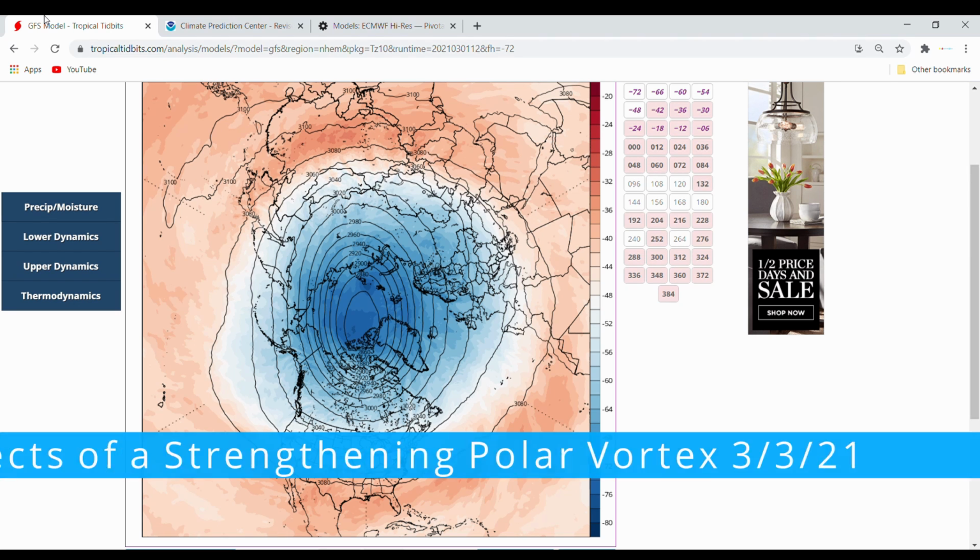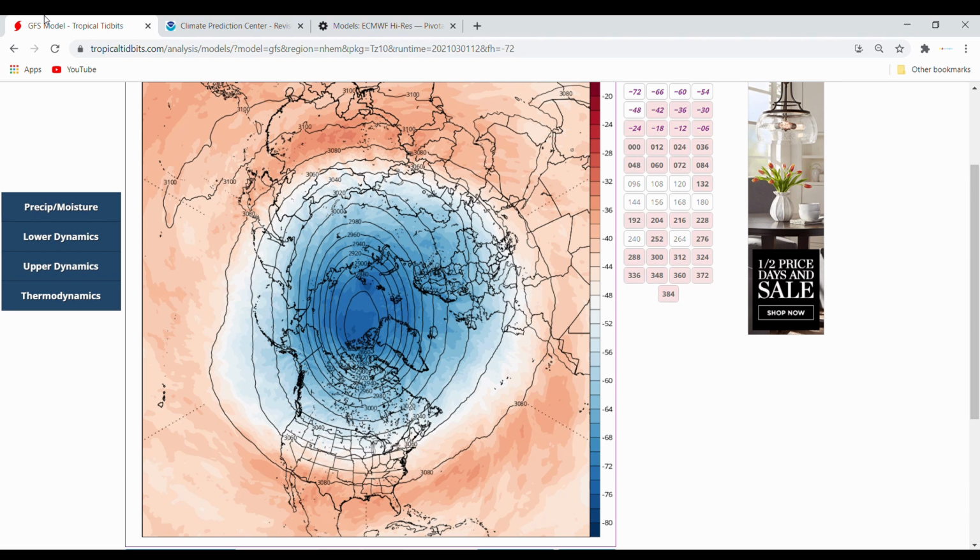Today we are talking about the polar vortex re-strengthening into March, and this will make the pattern in the US pretty different than it was over the past few months. We aren't going to be seeing crazy polar outbreaks. We're not going to be seeing areas going from negative temperatures to 80-degree temperatures in a week. We're going to be seeing a pretty balanced look at our temperatures. So we're going to be looking at that today.